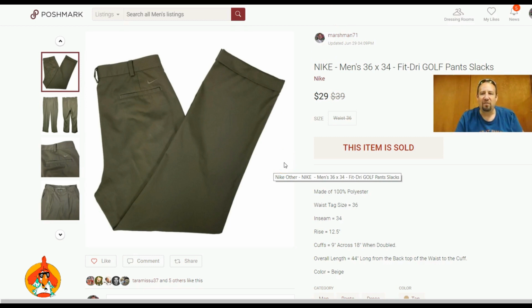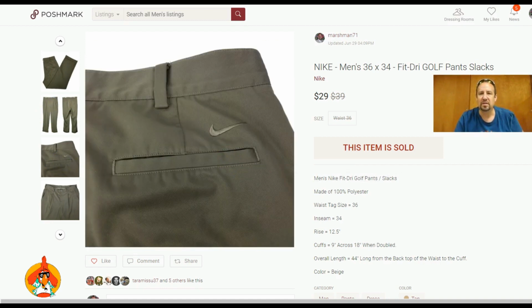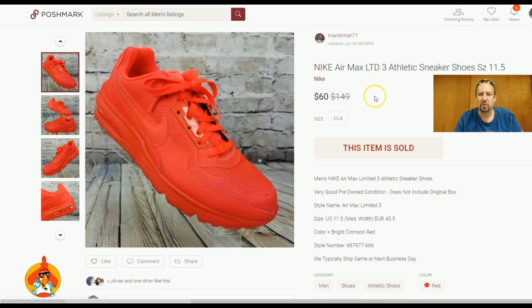Nice pair of Nike golf pants. Just a really nice pair of golf pants, to be honest. And I got like $29 out of those. Nothing crazy, but you know, just steady sales. It's probably the best sale I had over on Posh over the past couple of months.